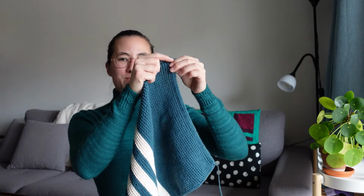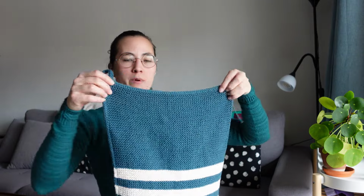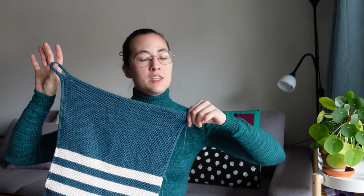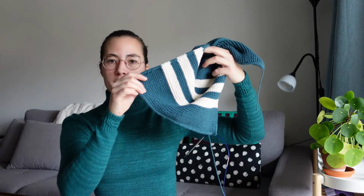So I picked up my stitches, and then I started knitting in this direction with the I-cord on both sides, so that I wouldn't have to pick up the stitches afterwards to do the I-cord edging on the top. And then I did the I-cord bind off at the end, and I played yarn chicken twice.